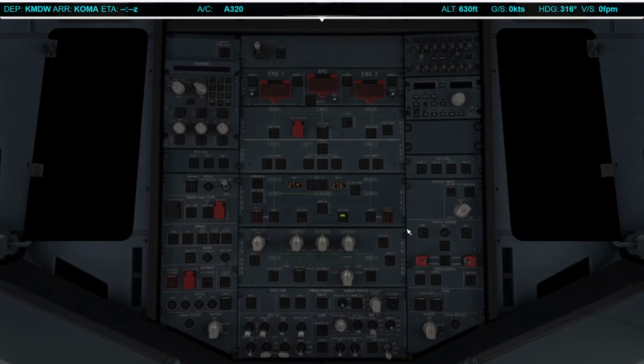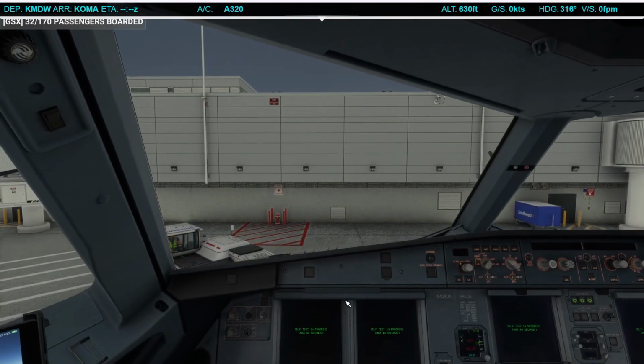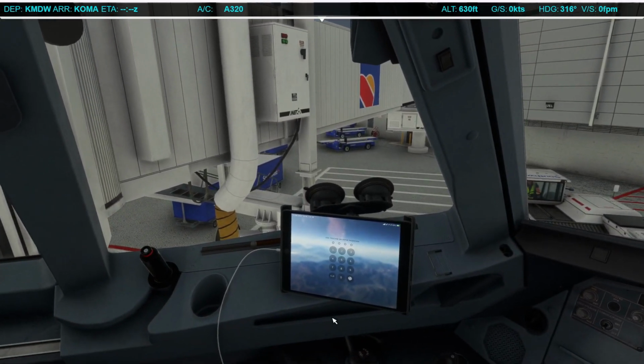Come up to the top here. External power will go on. Battery 1 and 2, we're going to switch on. APU master switch comes to the on position. We'll go ahead and start it. Nav and logo lights, strobe lights, crew supply. The DIRs will go to the nav position. Emergency exit lights, no smoking, and seatbelt lights will be turned on.